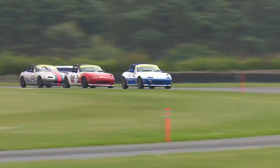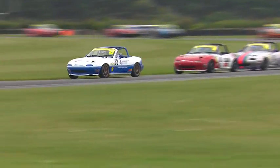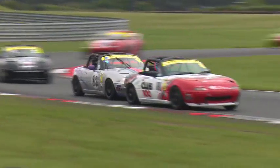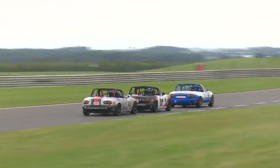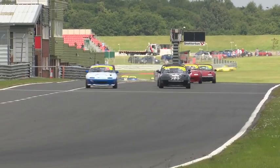So Brian Trott's been getting to grips with things here and steadily improving, scoring some useful points, and he's got Stuart Simmons in the Club 100 red and white car immediately in front of him. We'll see whether Brian can make the move and come through. He started side by side with 105 Roger Shano.